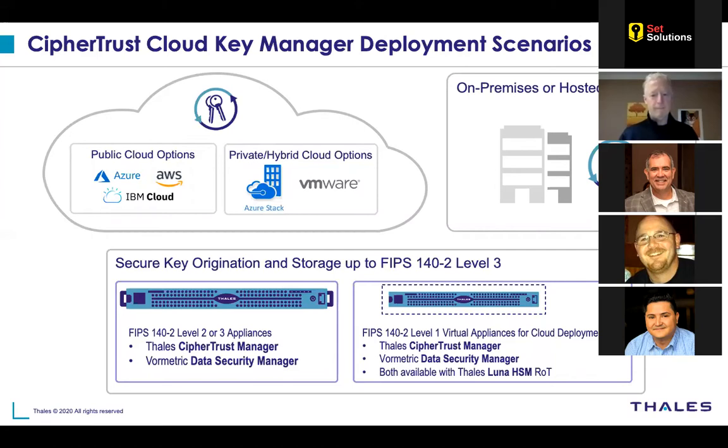The other component to the solution is the external key source. As we learned earlier, CipherTrust Cloud Key Manager supports two different external key sources, both of which are FIPS 140-2 certified. We can choose from either a hardware or a virtual appliance. The hardware appliance is level 2 validated and can be upgraded to a level 3 by installing an additional HSM card inside the box. With the virtual appliance, we can achieve level 1 with an upgrade path to level 3 by using another external HSM such as a Luna HSM. And in doing so, we add another tier to our key hierarchy.